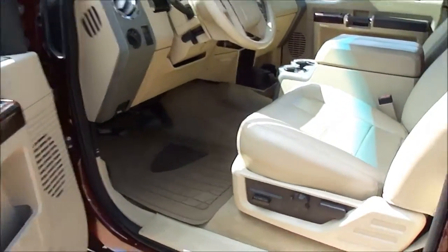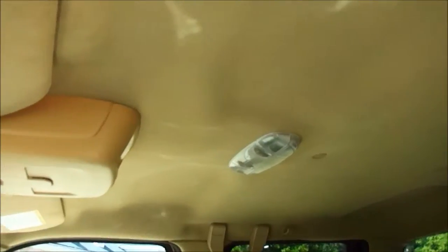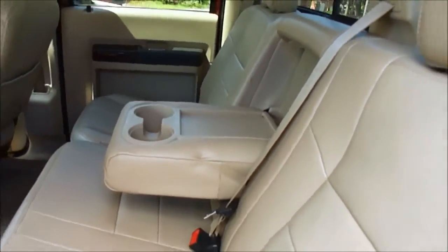You can see, looking inside, seats perfect, no rips or tears. Carpet perfect, no stains or anything. Steering wheel's perfect. Now I don't know how this headliner is going to come out in the video, but trust me, it's perfect again. Even the armrest is in great shape. See back here, it's got the fold down tray, fold flat flooring. You can pull down the armrest there with no problem.